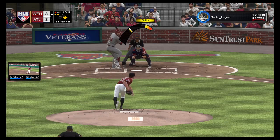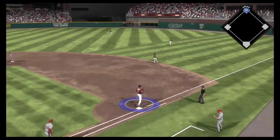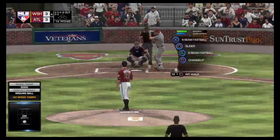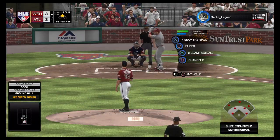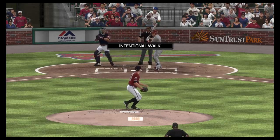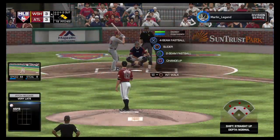Ready with another 2-strike offering. Sent on the ground out to second. Fielded cleanly. Throw. Got him, and that's a gorgeous play. Digging in and looking for more, Ryan Zimmerman. He's working on a 3-hit ball game right now. And ball 4 now as he'll take first on the intentional walk.